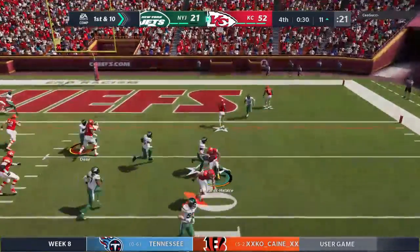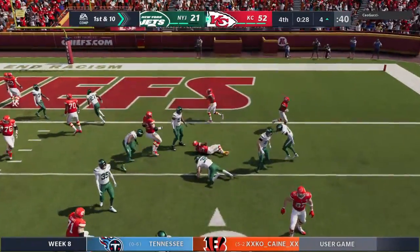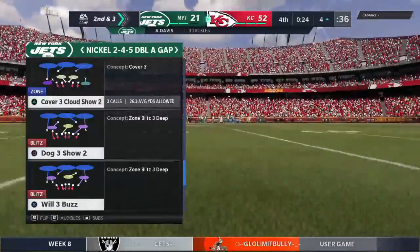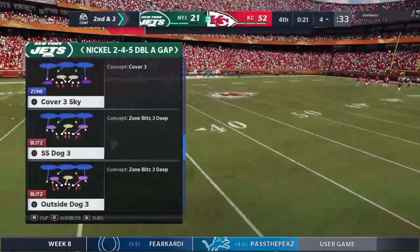Now a handoff here to his running back, and able to get him inside the 5 here, just inside the 5 to about the 4. It's a 7-yard carry to set them up with a 2nd and 3.